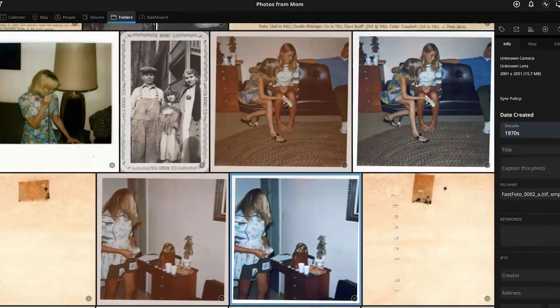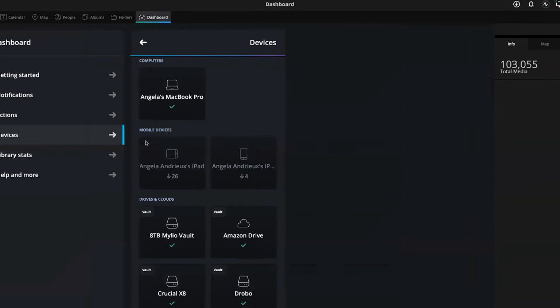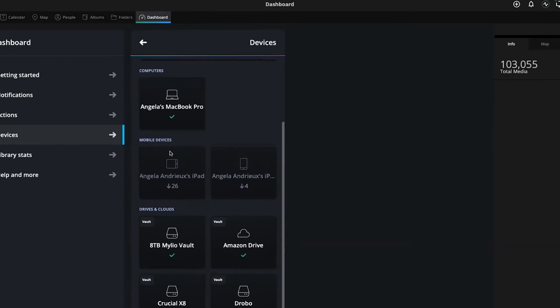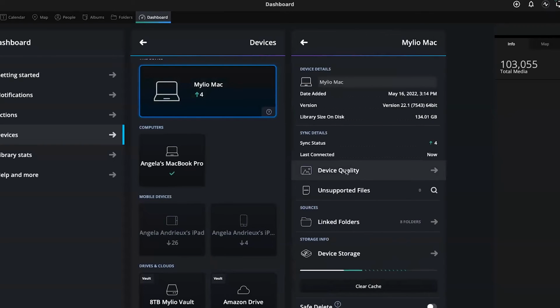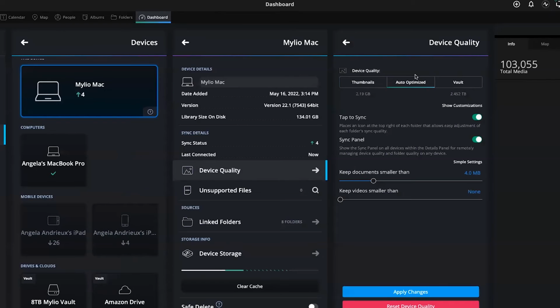So for instance, if I look at what I have going in my Mylio, you can see that I have a cloud service designated as a vault, and I have several external drives designated as vaults. My iPad, my iPhone, and my 2 laptops are not. They're all auto-optimized. So if I go into device quality, they have this auto-optimized setting. And what that means is Mylio is looking at how much space is available on that device and what images I look at and work with most.